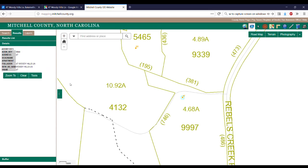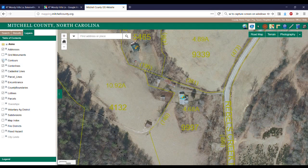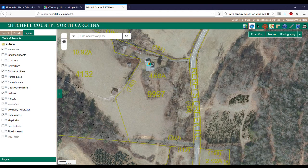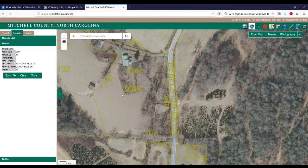All right, we're going to see this. And every single one of these is different, but usually you want to look for layers. I like to turn on contours, and then we're looking for photography, maybe. There we go. All right, I'm going to turn off contours for a second. All right, so it looks like our lot right here is right there. Okay.